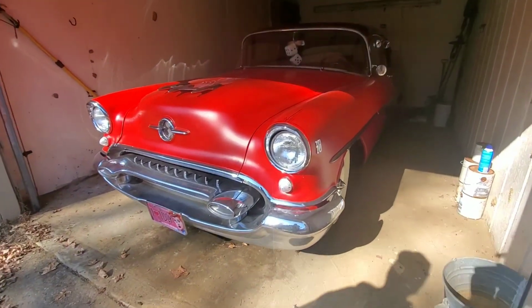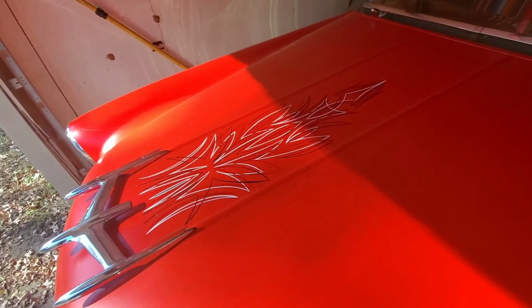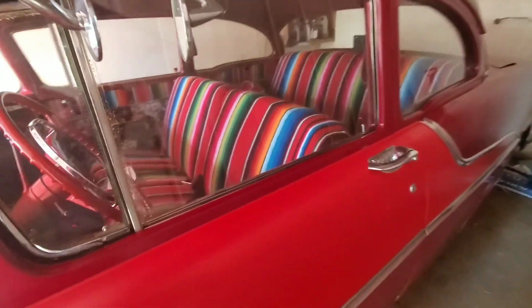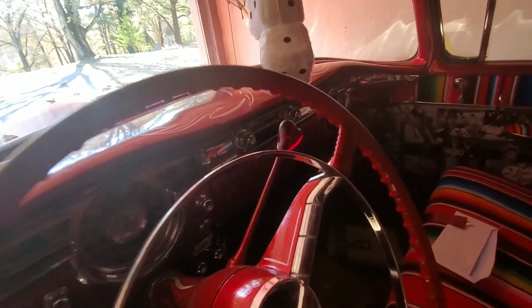It's done with kind of an I Love Lucy theme, all the door panels and a satin finish on the paint. Finish with a shiny metal flake roof. Nice. Over there if you want to, you get a look at that. Oh, it's got hearts on the roof. Yeah, that's cool. It's all I Love Lucy. That's awesome. The door panels. Oh, look at that shifter knob right there. Yeah, I made the shifter.